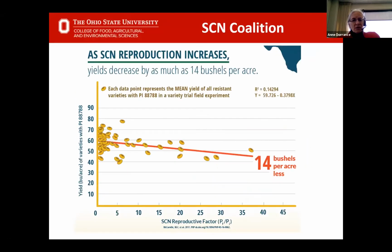What does that cost us in yield though? He had a student do this work. When the reproduction factor was under this 10% line, you really can't measure a difference. Many of them were down here in that less than 5% range. But when we're up here in the 29 and 35% reproduction, you are now losing up to 14 bushels an acre. So if you have a field where you know your cyst levels are high, and you're just not getting the yields that you should, this could be playing a role in this.